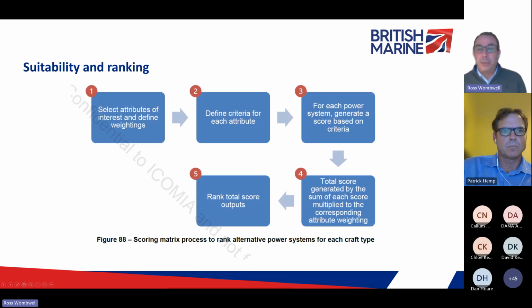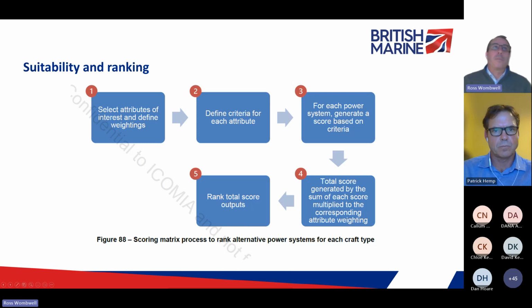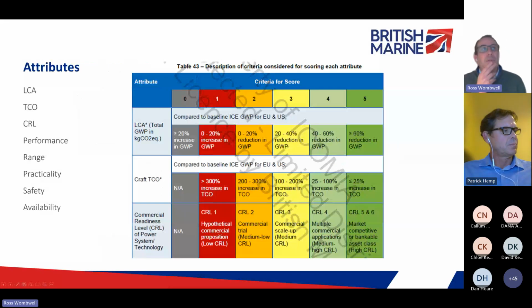So all of this information was put together. It went through a suitability and ranking process, and here you can see how it was ranked. All the various attributes that I've mentioned, so the LCA, the total cost of ownership, whereabouts the commercial readiness level or the technology readiness level is, and this was where it was really graded and given an identifier to understand how suitable these different systems were, with all of the above attributes that have been analysed in detail.